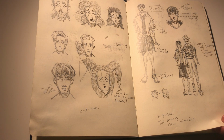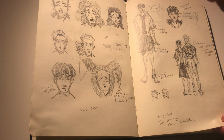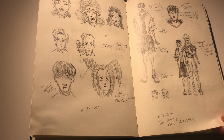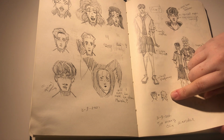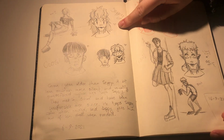I wrote down too many OCs this order because I love creating characters and then never drawing them again. I'm trying to get better at that. Then again, before I drew any of my current OCs in my new sketchbook, I created literally another OC. But I'm trying to fix that. I'm really trying. I love this little doodle I did of them though. More of Seppi and Crow.